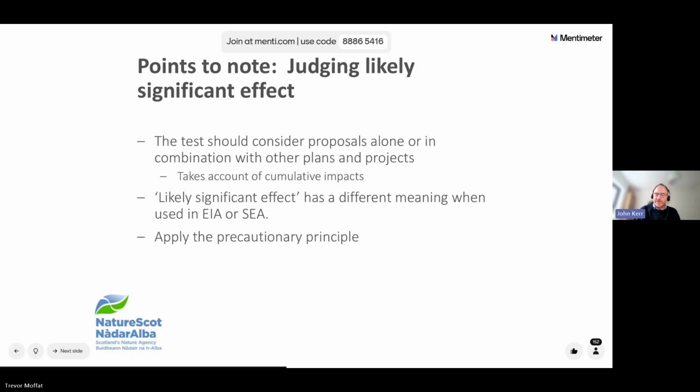What I would say though for cumulative impacts, we'll cover it a bit more later in the summer, but one of the key points with it is not to worry too much about it. If you consider that there is a likely significant effect just from the proposal itself, you don't need to then look at cumulative impacts. The purpose of this test is to decide whether or not a proposal needs to go through to the appropriate assessment stage. So if you've already concluded that there's a likely significant effect from your proposal in itself, it will then need to go through to an appropriate assessment stage. You don't need to then work out whether there are cumulative impacts that would trigger that likely significant effect. It's already been done.